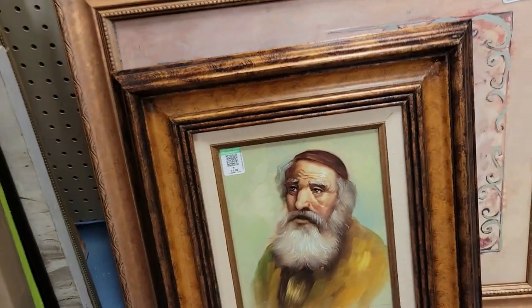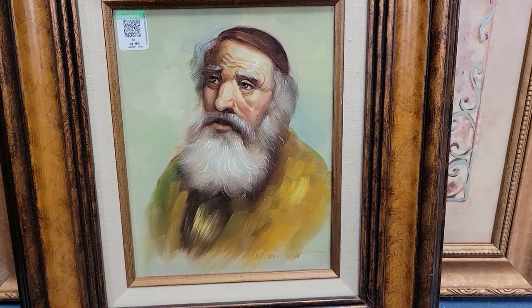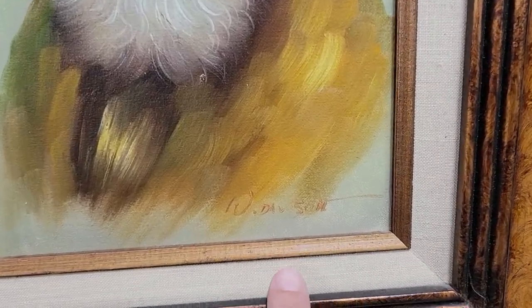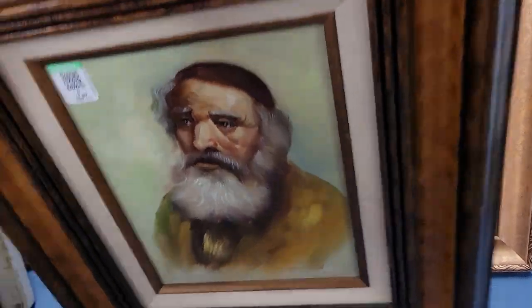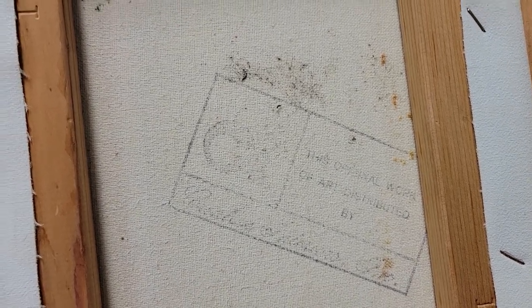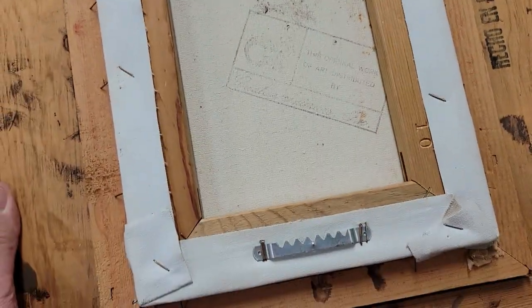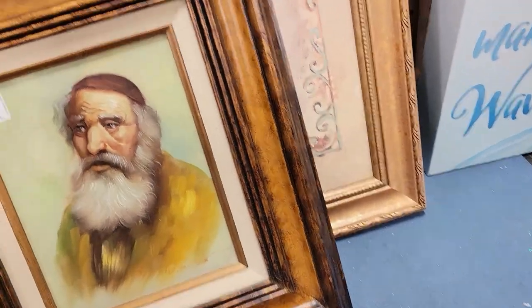Okay guys, this painting caught my eye real quick. They want $15 for it. It's an elderly man. I can't make out the signature down here. I looked on the back, and it's got some sort of official something of art distributed by, I can't make out the rest, but I'll take a picture of that, and maybe I can work with it and find out. It's not for me, but worth a little looky-loo. Okay, off I go.